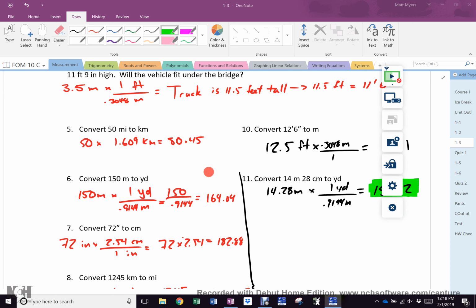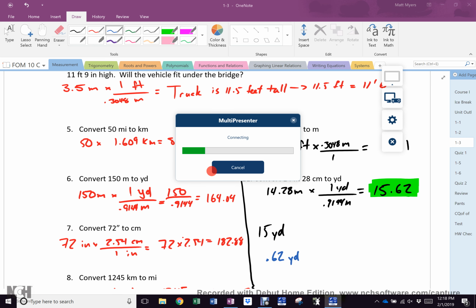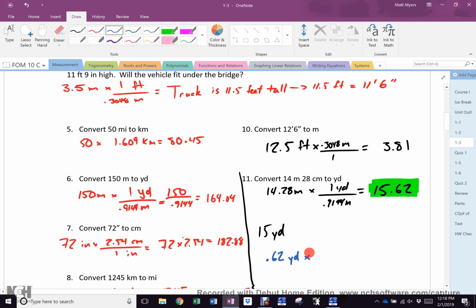Technically, no, right? Because I've got this 0.62 of a yard here, yeah? So really, if you wanted to get crazy technical with this, it's 15 yards, yes? And then it's 0.62 of a yard. And what do yards break down into? Feet. So I would want to convert this 0.62 to feet. So I would go 0.62, and I know that I want feet over yards, so it's 3 over 1. 0.62 times 3 is 1.86.